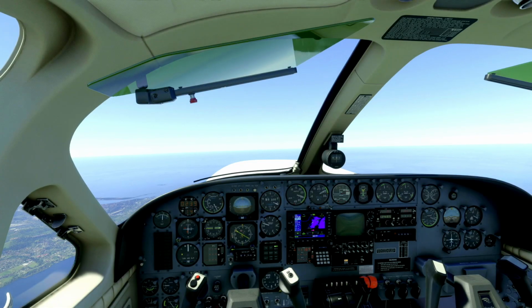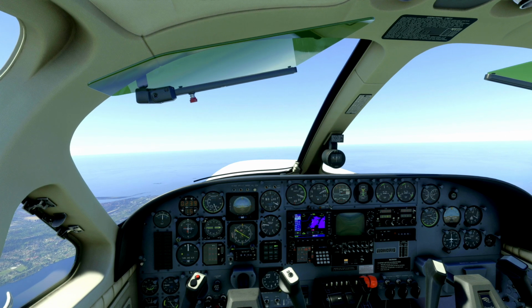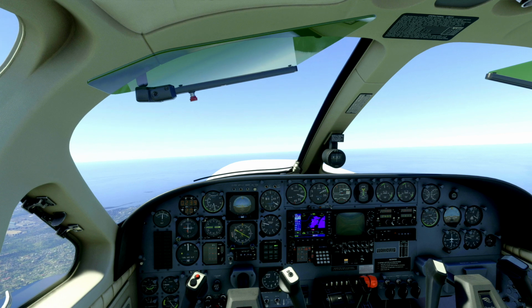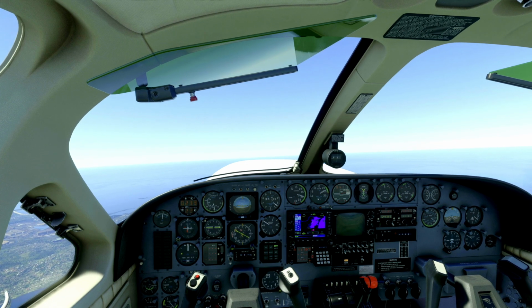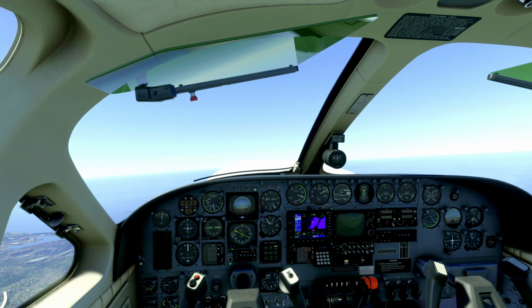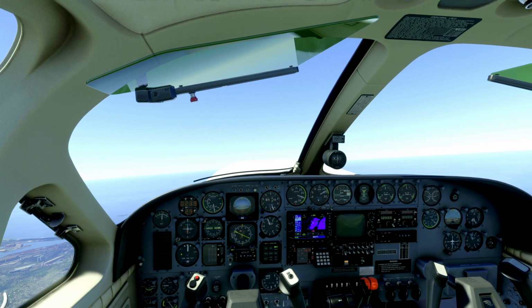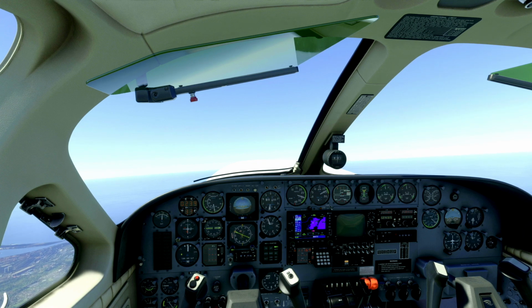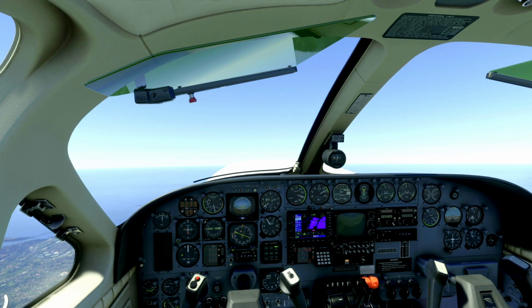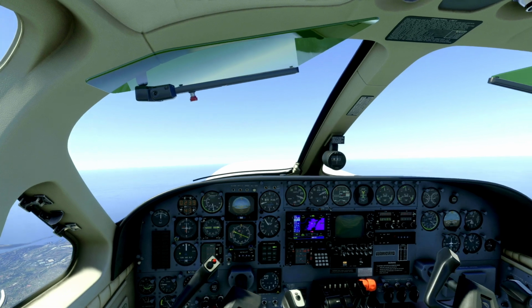Now the sounds are not bad inside. The sound quality is great. I just think it's maybe a little loud, but then again, you'd be wearing headphones, so it's a bit hard to tell. So I'm going to do something a little bit different. I'm just going to do maneuverability within the aircraft itself. Normally I do the outside, so let's try this one.